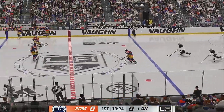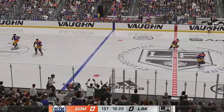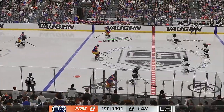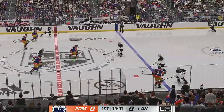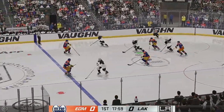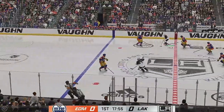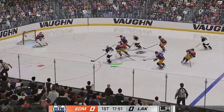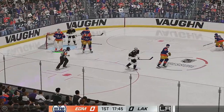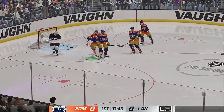Los Angeles looks to get things going now with the puck. Unable to reach that one. Quick feed to Nurse. Moves the puck over to CeCe. And he takes the feed and reads the play perfectly and picks off the pass. Shot! Big stop right there. Goaltender covers up and we'll get a faceoff.